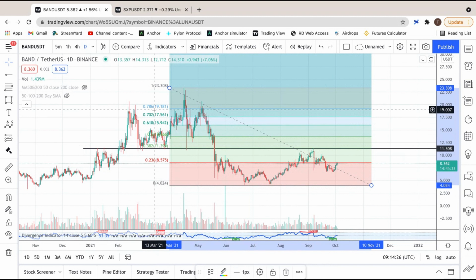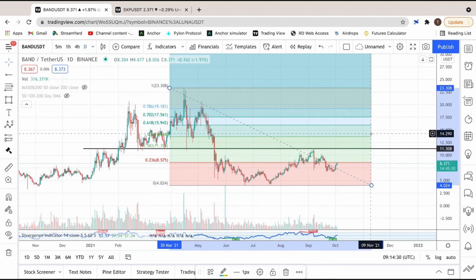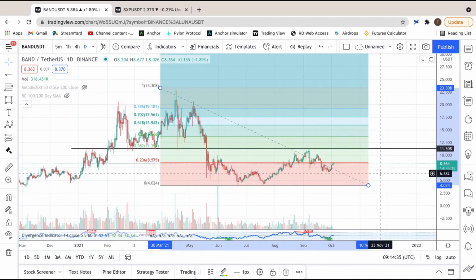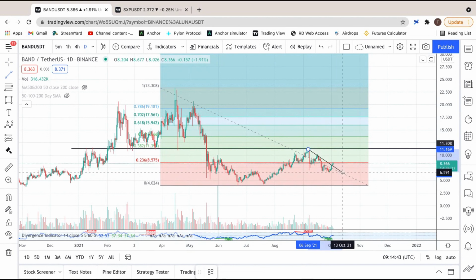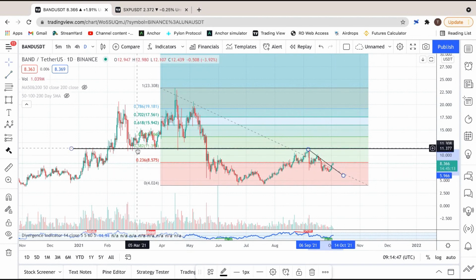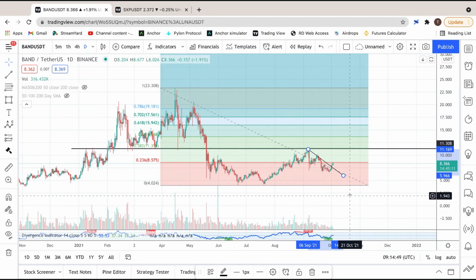The 0.702 comes in at $17.5. Another area I'm going to be expecting a lot of resistance before we end up smashing through all-time highs. But right now, short term, what we're looking at is a breakout of a falling wedge coming in, right there. And then we've got some big resistance coming in at the 0.382, which used to be massive support for BAND. So there are a few areas we need to get through before we can start rocking and rolling.